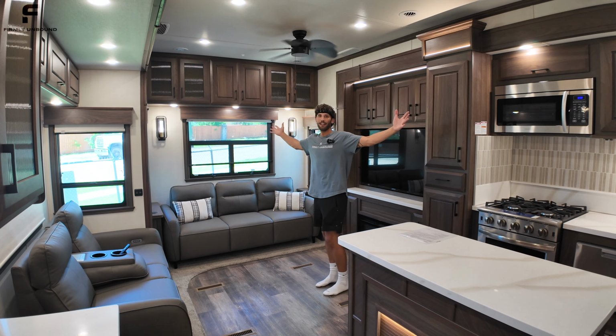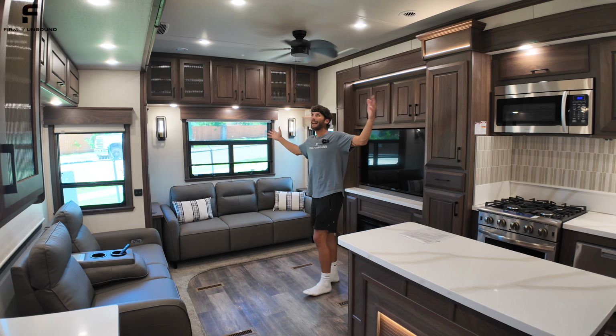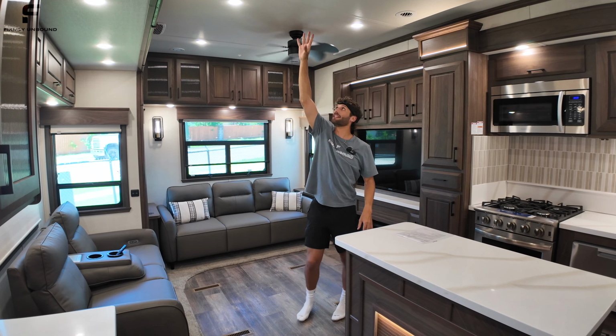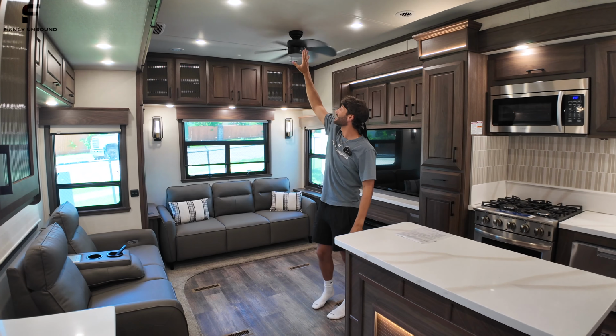I mean, massive. You have a ceiling fan in here, tons of space to move around, and the ceiling height is so tall I can't even touch the ceiling. I mean, it is massive, absolutely massive ceiling. I can touch the ceiling fan but not the ceiling. And the slide out boxes are huge. Hopefully you can see me here, but that ceiling height has got to be at least 7 feet tall, if not even taller. So tons of space in here.